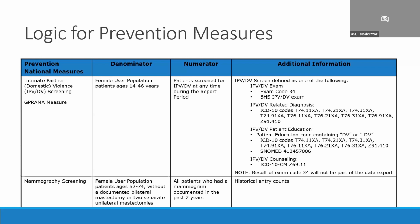The mammograms next, and it's looking to see if patients 52 to 74 had a mammogram in the last 2 years. And it doesn't count historical entries. So if you're paying for it through PRC, you want to make sure that your PRC folks are closing the purchase orders with ICD-10 codes and CPT codes. If they do that and you guys pay for it, it'll count for this. You can also enter the information historically as well, and that counts.